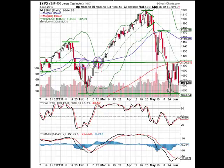I would be looking first at about 1025, which is the October-November double bottom. It's not an exact double bottom, but pretty close, 1025 to 1030. And then below that, we have 975 and 1000 is where I would be targeting. Interesting to note here that the 200 simple moving average is acting as resistance here as well.